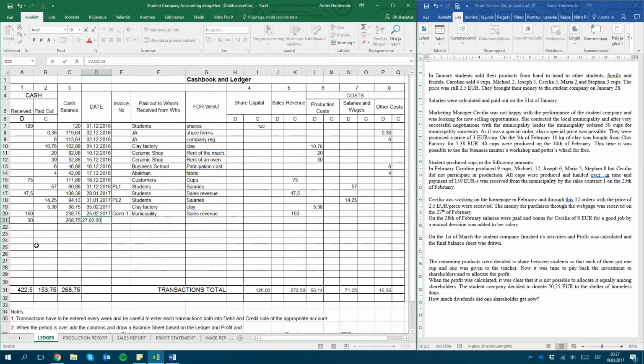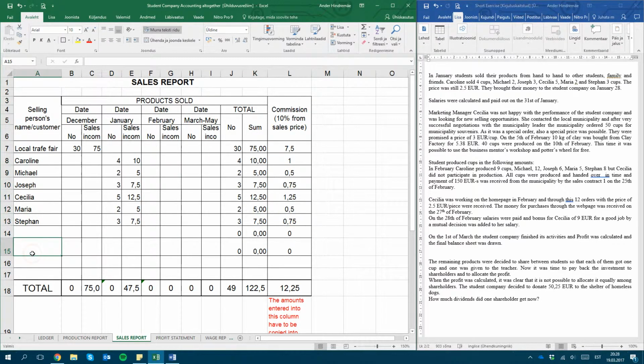27th is the date. We don't have the invoice. It was from homepage. And it's again sales revenue, which goes to the credit side. €30, done. We also actually need to fill in the sales report for this, which should have actually been done before we entered these things to the ledger, but it doesn't matter too much. So because these sales are not actually Cecilia's sales, they are actually company sales, we're not gonna record it to a specific person, but let's do this.